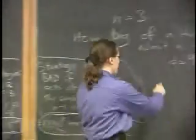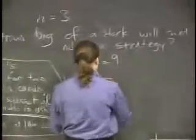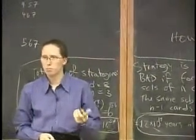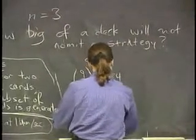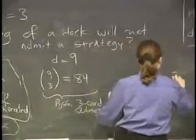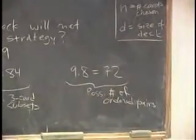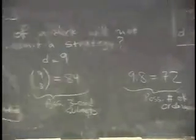If we have a deck of size 9, there are 9 choose 3 possible 3-card subsets, so 9 choose 3 possible things that we could be thrown. What's 9 choose 3? 9 times 8 times 7 over 6, which is 84. And the possible things that we can encode are the ordered pairs of cards from a 9-element set, so that's 9 times 8, which is 72. But now by the pigeonhole principle, at least 2 of these 3-card subsets are going to show up for the same ordered pair, which means that any strategy would be a bad strategy.